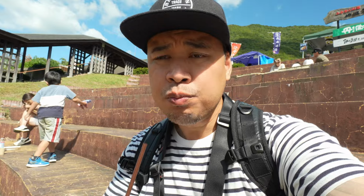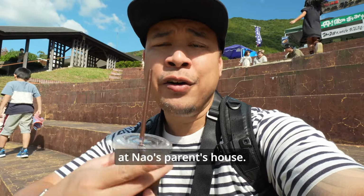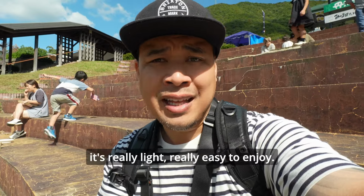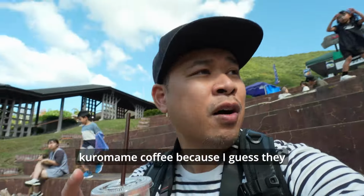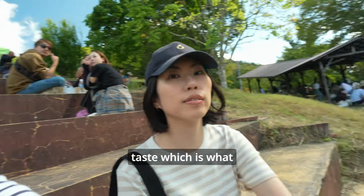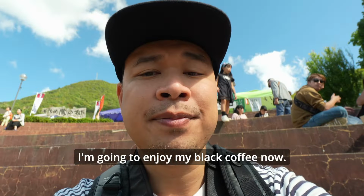I think so. Usually we have kurumame black bean tea at Nao's parents' house. Nao's mom usually serves it for us, and it's really light, really easy to enjoy, but that's just tea. I think this coffee shop calls it kurumame coffee, because they roast it, so it has a bit of a bitter taste, which is kind of a surprise. Here you go, thank you. I'm gonna enjoy my black coffee now.